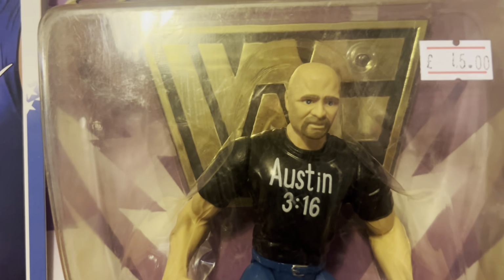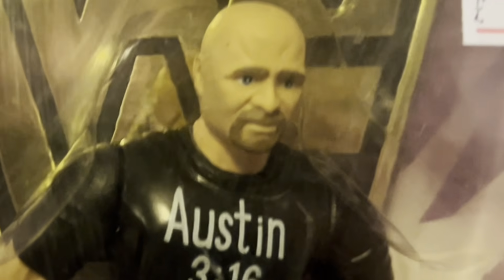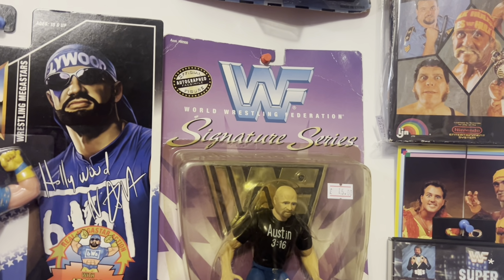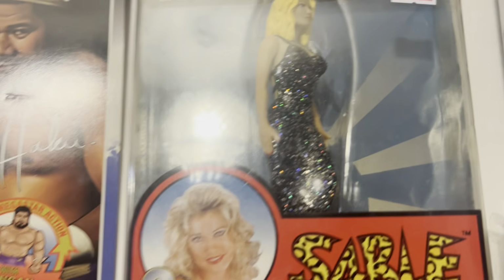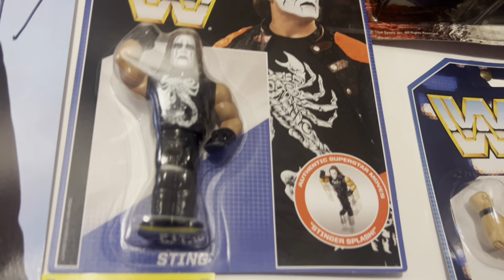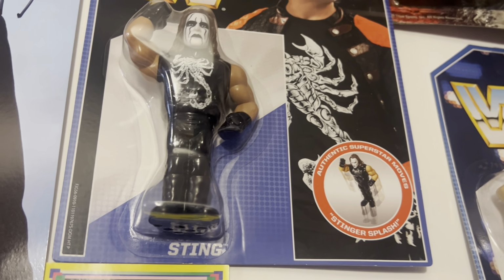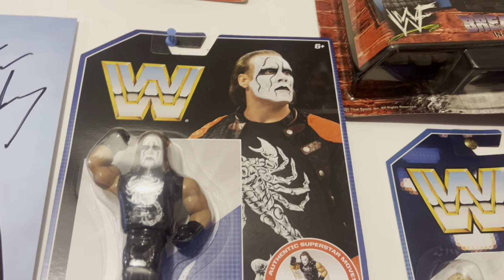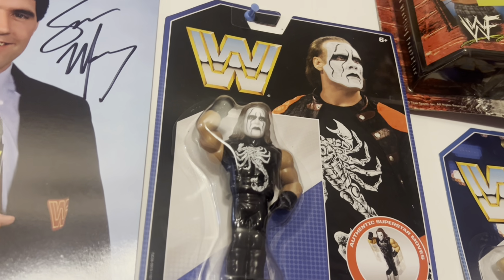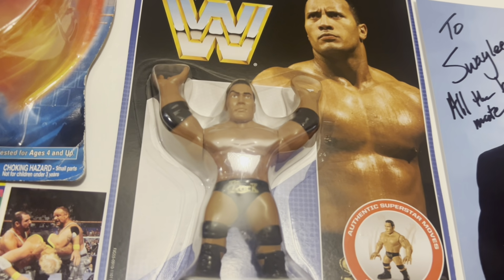Terrible Stone Cold. It's really not Stone Cold, is it? Why'd I get that? So, we got the Stinger from the WWE Retro releases there, Mattel. They didn't even pop their Mattel logo on the front of some of these. That's mad. Very bland.